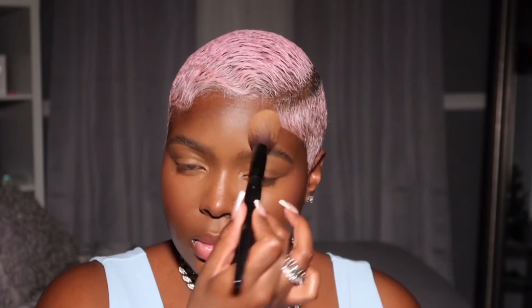I'm going in with the smallest bit of the Pro Filter powder by Fenty Beauty in the color Hazelnut, just to knock down some of the shine. Doing this step also helps with longevity. It's always better to start off with less product and then add as you need it, because it's easier to add product than to take it away. By doing this method, it'll also help to avoid any cakiness.